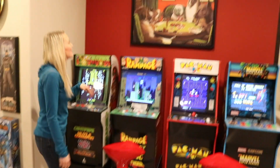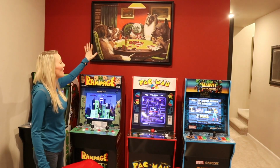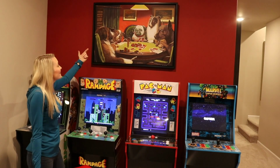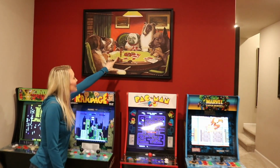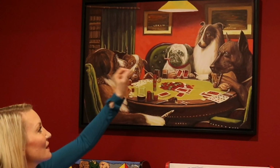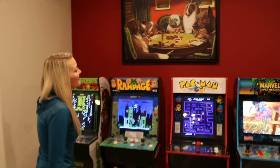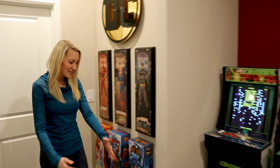Oh yeah, this painting up here is one I had made for my husband too. I had this made in Shanghai also. The dogs are playing poker, but we had our own dog put in it right there. What's funny is that they put our dog in it, but they left the paws from the other dog. So it has really dark paws and a light dog. Oh well, it's still cute. We love it anyways.